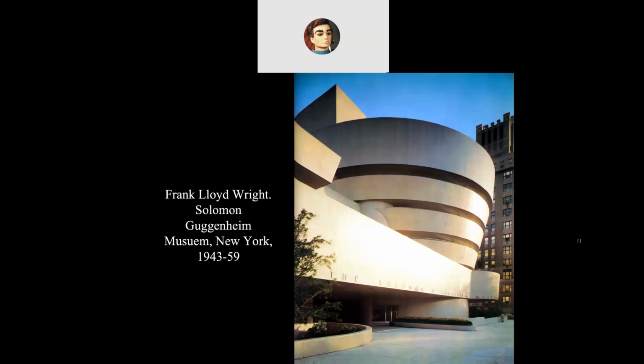This is kind of like a signature building of the modern movement in the 20th century. Very interesting visually on the exterior, and you see that there is a spiral of space inside with galleries going off to the side. It's basically a ramp that goes all the way down, and the best way to do it is to go up the elevator to the top and then walk down so that gravity is working with you, not against you. If you try walking up, you'd be pretty tired about halfway through.